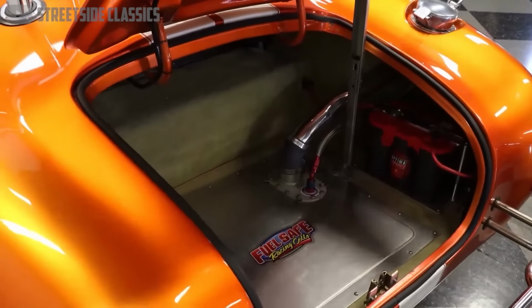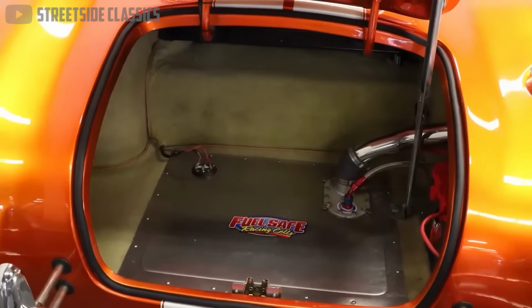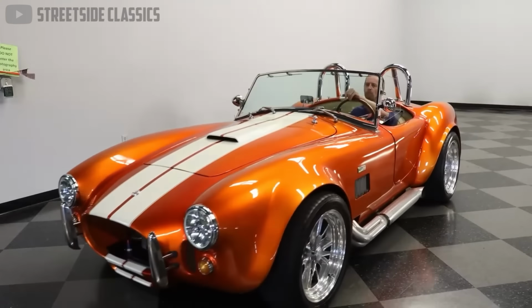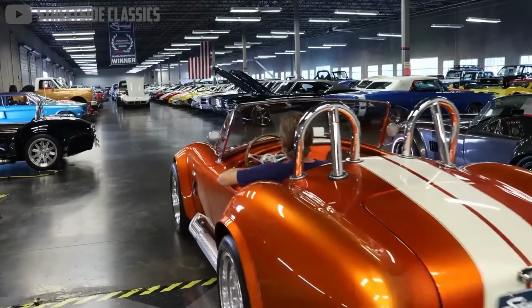The frame comes pre-drilled with holes for the body, gas tank, and cowl hoop to connect. Even the dashboard is pre-mounted to make assembly as easy as possible. The complete kit starts at $24,995, plus the cost of a drivetrain.